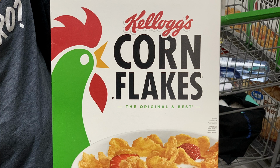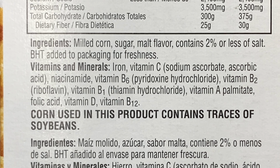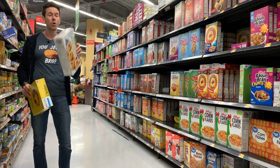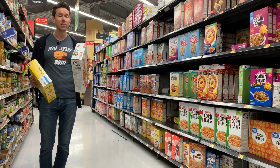Corn flakes, obviously. Don't have the non-GMO anywhere. And there's a troubling ingredient on here too. It says it has an ingredient called BHT. BHT is a preservative they used to use a lot in cereals. The problem is they found out it's quite problematic. Very few people use BHT anymore. They use tocopherols, which is a natural vitamin E antioxidant preservative.